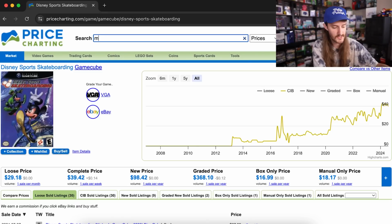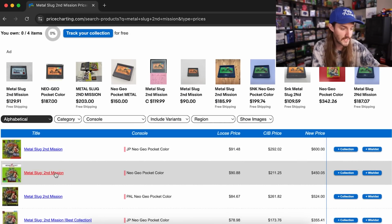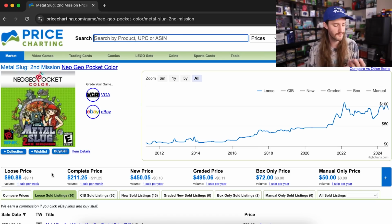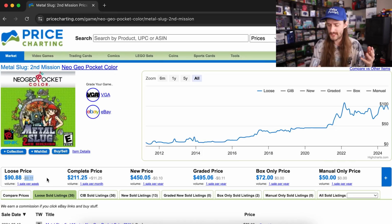But last but not least was this Metal Slug 2, or second mission. I can never remember what it's called. But this game is worth a lot of money. It's worth around $90. I paid $100 for it, but it's been a few days. So if you look, it was like $98 when I picked this up. Obviously, the game prices fluctuate all over the place, but being able to walk into a game store and pretty much get within 10% of price charting, I think those prices are absolutely well worth picking up.